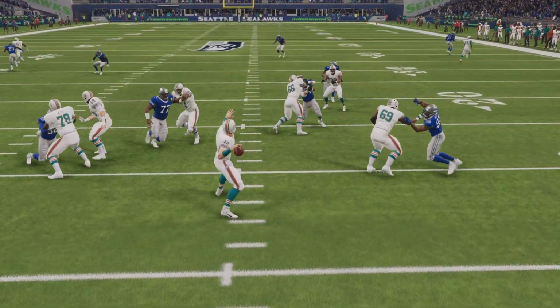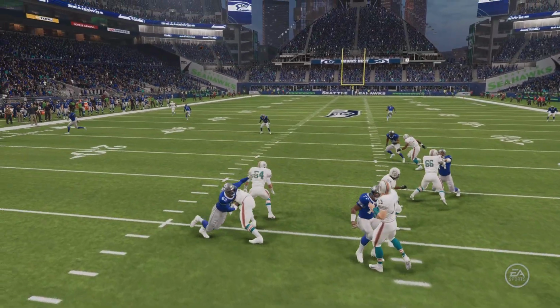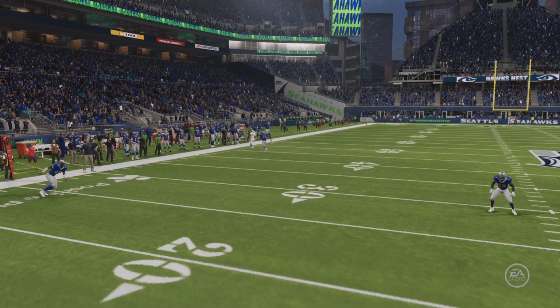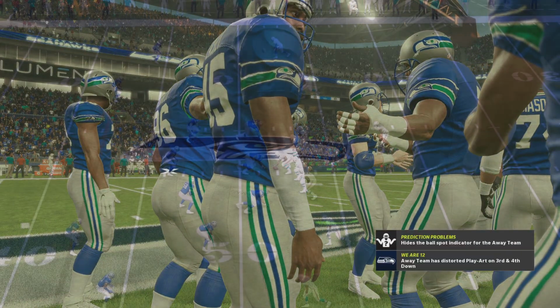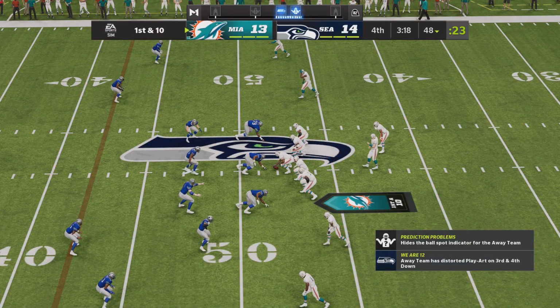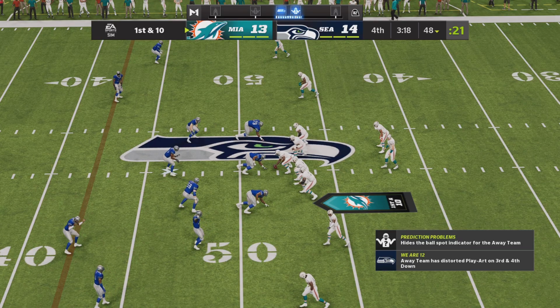Well, this is where an offense needs to show what it's made of, and in fact, where a quarterback needs to show what he's made of, trying to engineer a 4th quarter comeback, and he hits a big one right there. The big play has him all the way out near midfield for a 1st and 10.